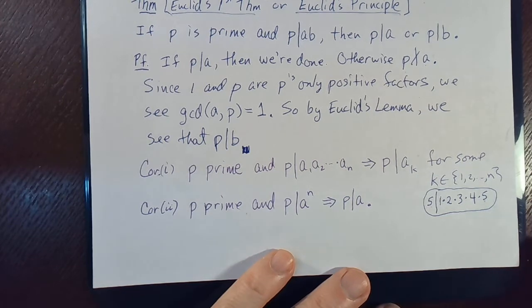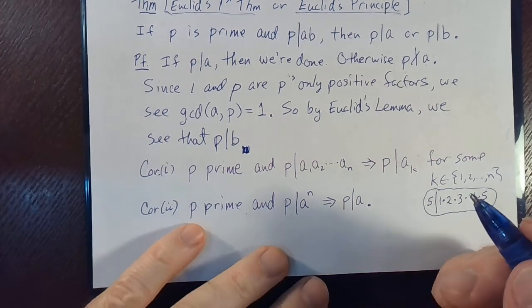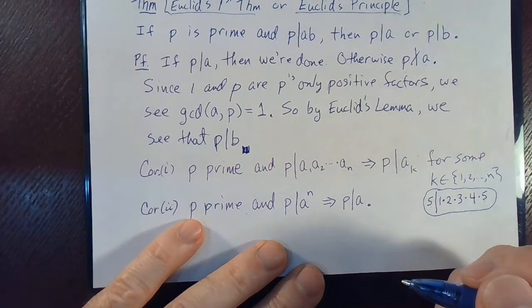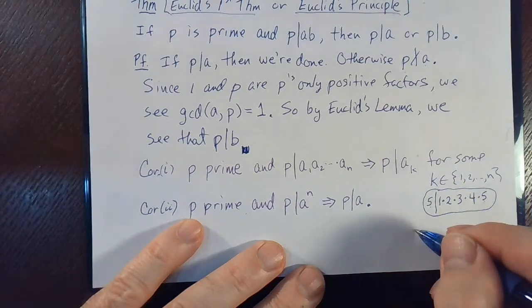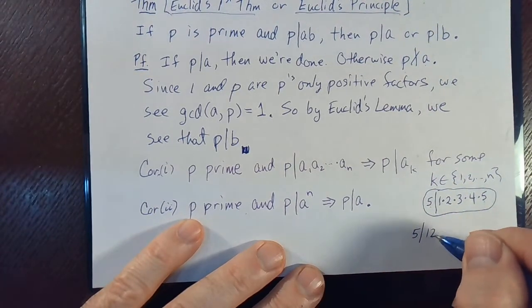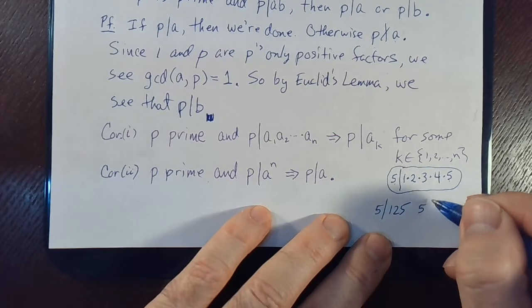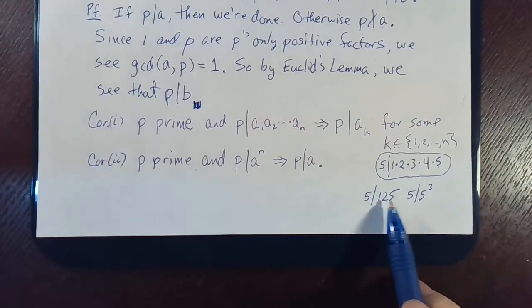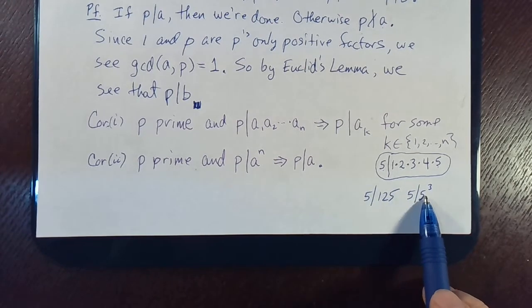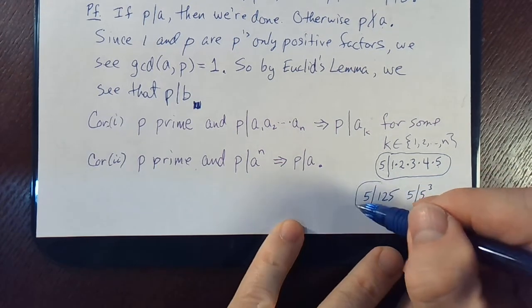And let's see if there's a simple example. Well, I could do 5 again. For example, 5 divides 125. Well, 125 is 5 to the third power, and that's 5 times 5 times 5. And 5 divides each individual 5. So again, another trivial example.